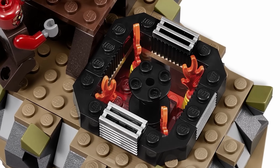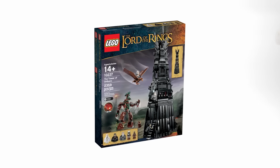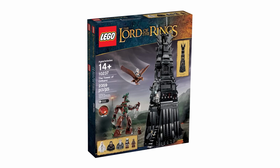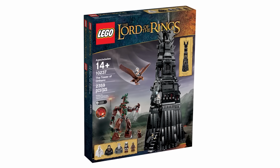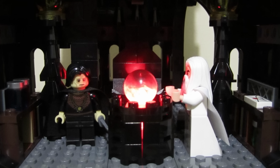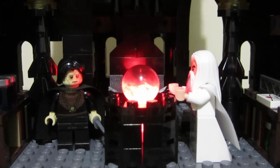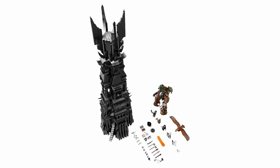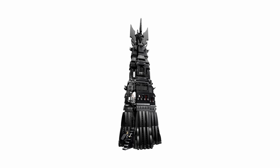Lord of the Rings has seen a few light bricks over the years, including 2013's Tower of Orthanc, which is one of the coolest towers that LEGO has ever released, and uses a light brick in a somewhat unexpected way. This brick is found underneath Saruman's Palantir and causes the Seeing Stone to glow when activated. With over 2,500 pieces and standing at an impressive 29 inches tall, this was the tallest LEGO Lord of the Rings set for more than a decade.